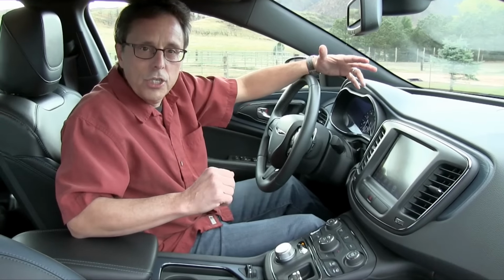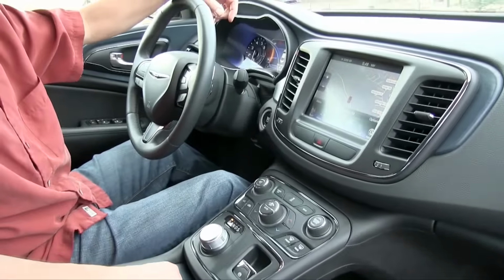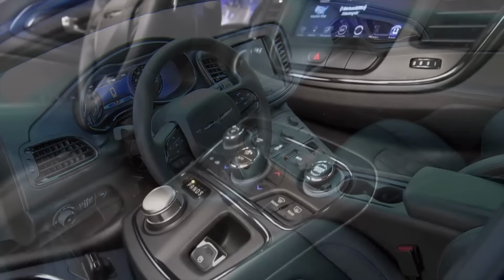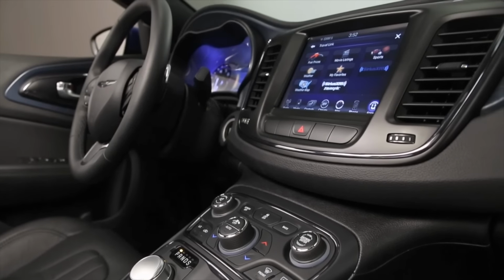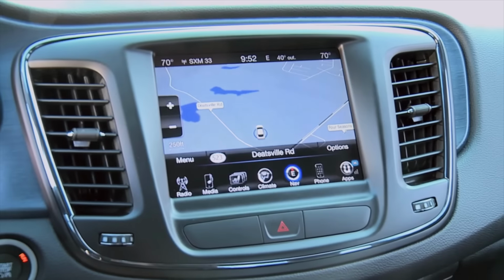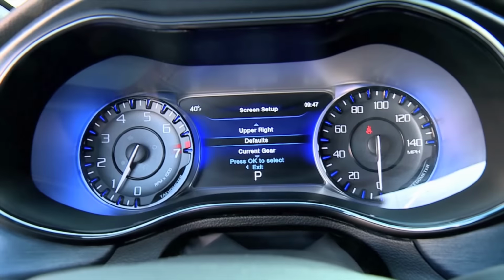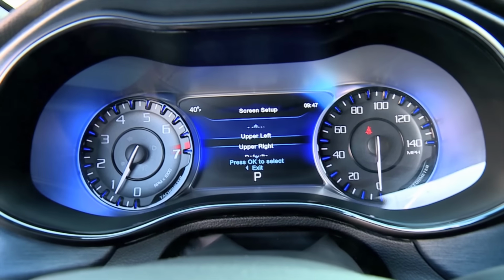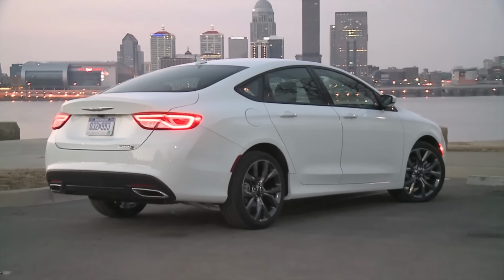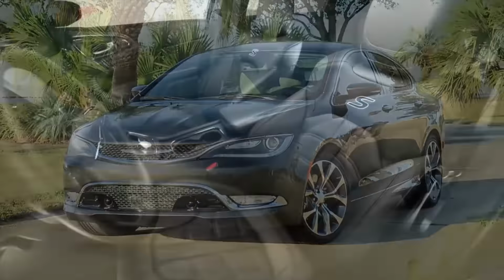All 200s share this high-fashion dashboard that manages to look racy and works well. Bluetooth is optional on the LX, but standard otherwise. So is a 5-inch touchscreen for audio and climate readouts. The optional 8.4-inch display hosts the available navigation system, which is Chrysler's corporate unit and could use less cartoonish graphics. The main instrument cluster is a little video gamey as well. A backup camera is available on all but the LX model, but only the S and C versions are eligible for the optional blind spot monitor and leather upholstery.